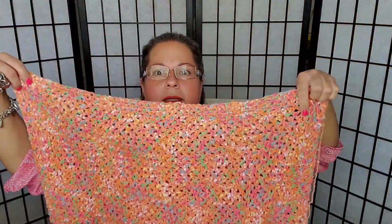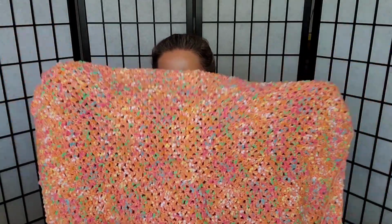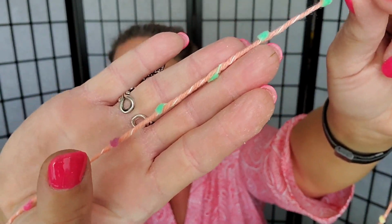I don't want to lose my spot, but that's another thing. It's hard to lose your spot because you've got little dots, but it started out to be a baby blanket. Honestly, I think this was going to be more of a security blanket versus a full-size baby blanket. But it is a peach color. Can you see it? It is a peach color. It's got the yellow, green, white, and blue and pink little dots. That's what the yarn looks like on its own with the little dots on it.